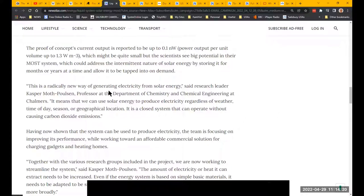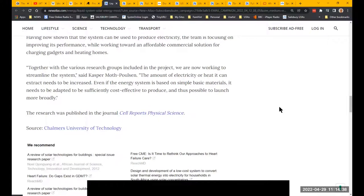Anyway, I thought this was in the last month, and I thought it was interesting enough to show you. This is a radically new way of generating electricity from solar energy. It means we can use solar energy to produce electricity regardless of the weather, time of day, season, or geographical location. A closed system that can operate without causing carbon dioxide emissions. So, they're now focusing on improving its performance, working to streamline. Yes, it sounds interesting. Indeed. So, have another read of it, Richard.